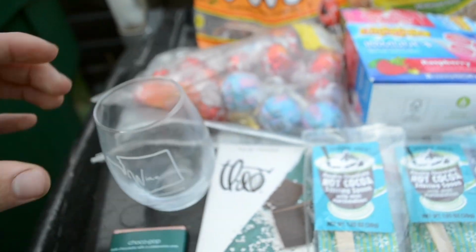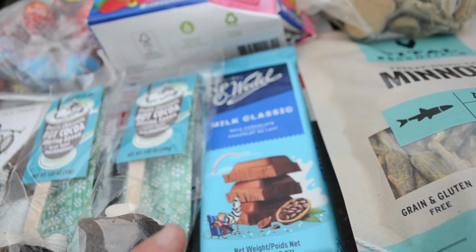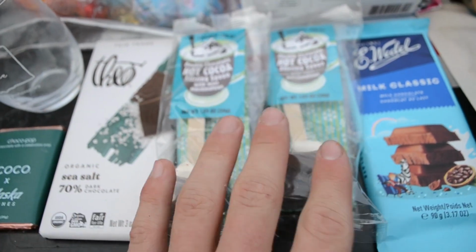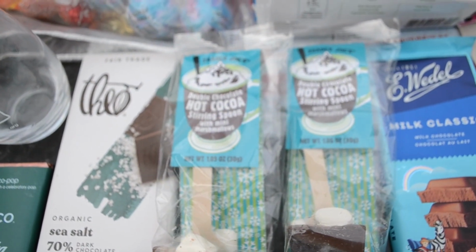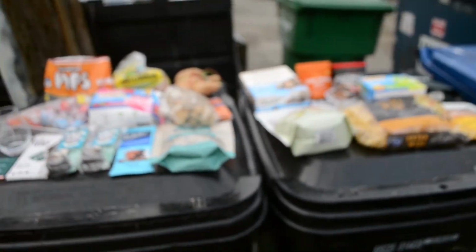Washington Wine Glass, J. Coco, brand new Theo bar, that's $5. Brand new E. Waddell milk chocolate bar, maybe European, and two things from Trader Joe's of those hot chocolate dipper spoons that like hot cocoa with marshmallow. So all that was in the trash, brand new.